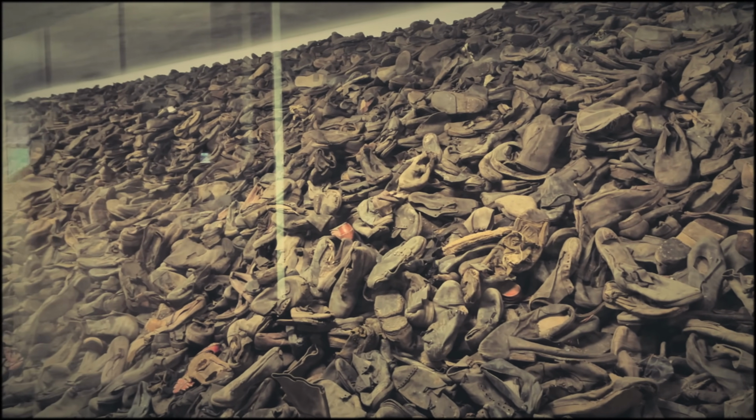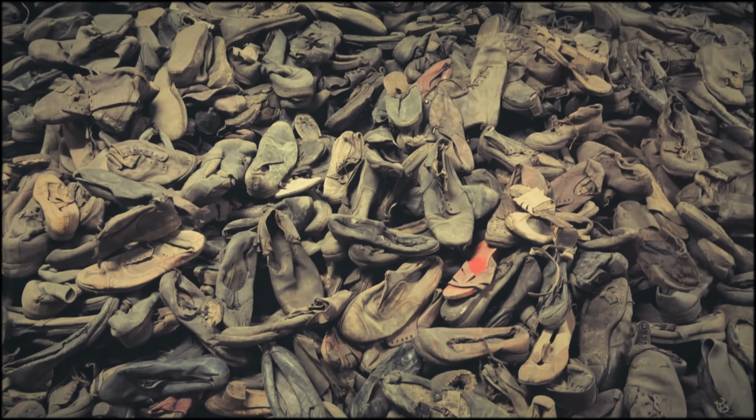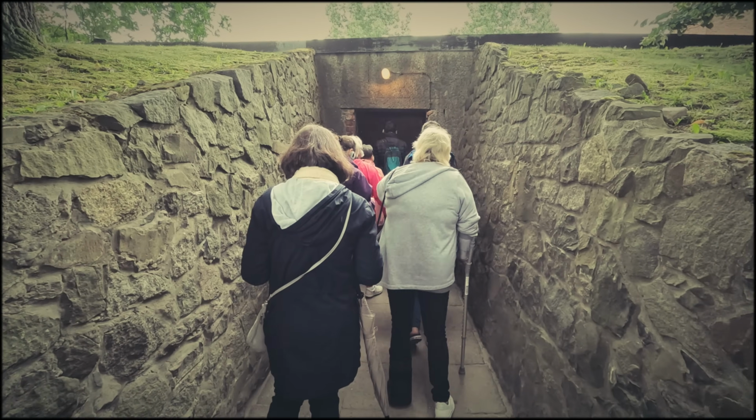This room is full of shoes that belonged to the Jews that died in the gas chambers. There are more or less 80,000 pairs of shoes, which sounds like a lot, but really it isn't. If you think about it, at least 1,100,000 people died here, so 80,000 is just a small number.